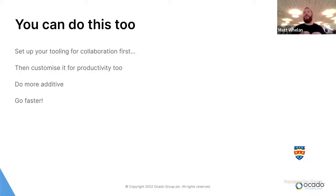So if any of that is of interest, or if you haven't worked in industry before, or if you perhaps wonder why hardware development is so slow compared to other bits of development, then here's a bit of a summary of these points. So you set up your tooling for collaboration. I think that is absolutely critical. You can then customize it for other bits of productivity or specialist features afterwards, as long as you have something extensible. So look for that in your tooling as well.